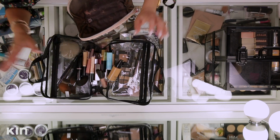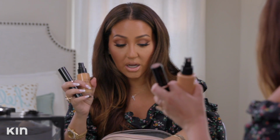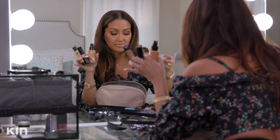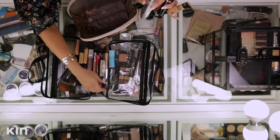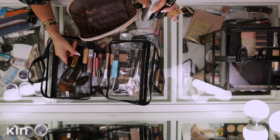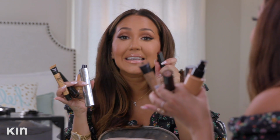Lip glosses, lipsticks. I literally travel with one foundation, one contour stick, one concealer. Oh, and my highlighter stick. Everything else is just my options for lip colors. Nudes, reds. This is even like a burgundy color that's bomb. What if I need it? I have it.